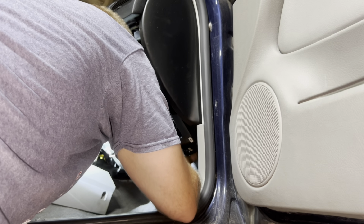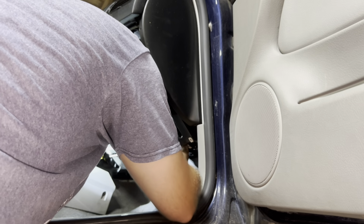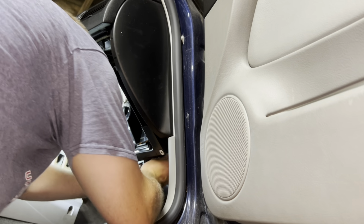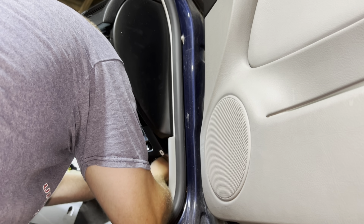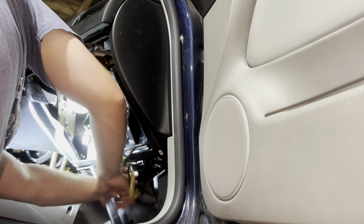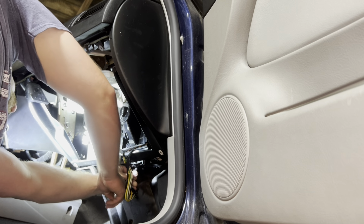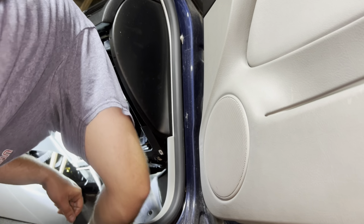Okay, and then there's two little notches in here. You're going to want to make sure you line those up properly. Make sure your wires are out of the way. Same thing, and you'll feel it once it clicks in place. And then you'll want to go ahead and take your screw and get it started. You can start it by hand to kind of help hold this up. And then we're going to snug these down. If you have power tools and you'd like to use them, go right ahead. Just make sure you don't over tighten it into the plastic.